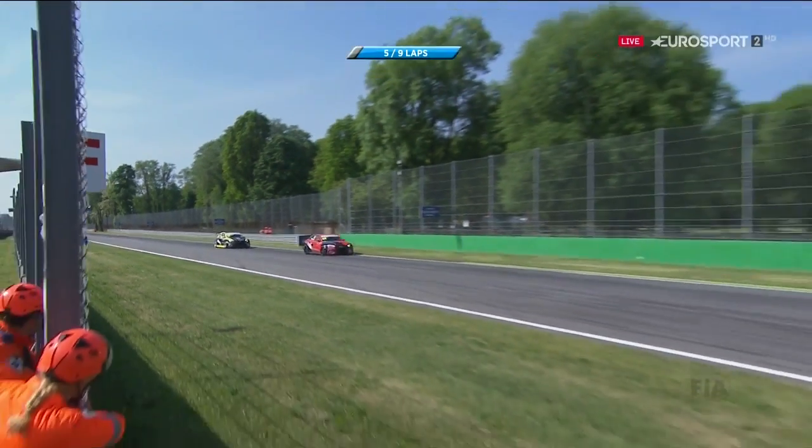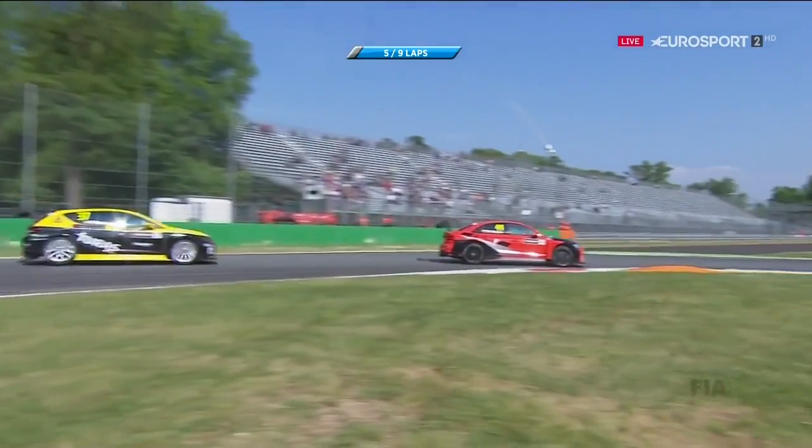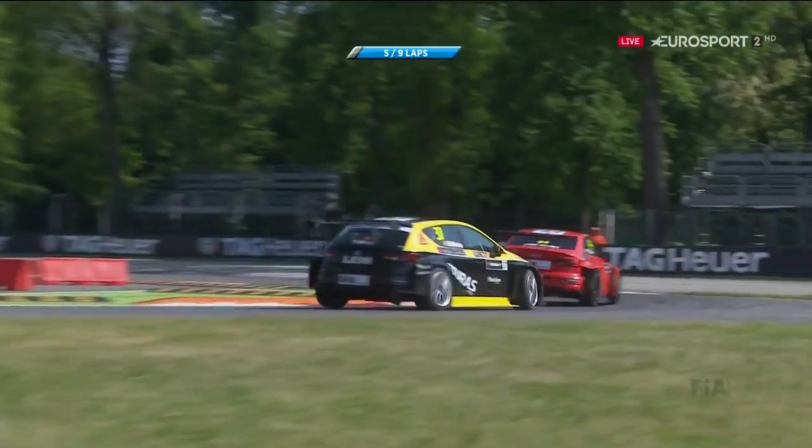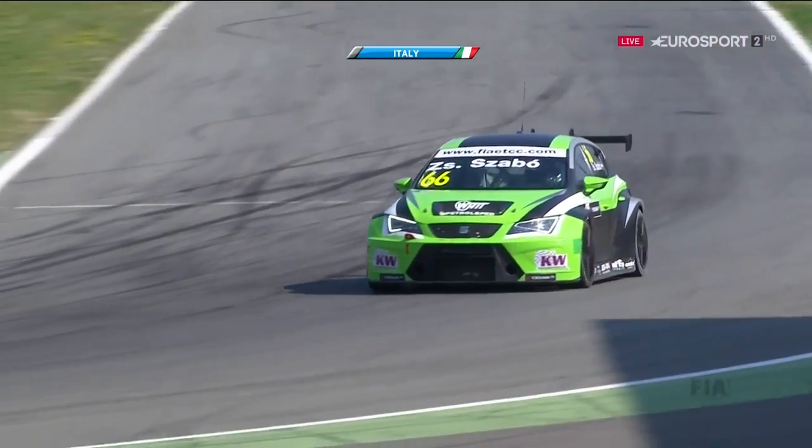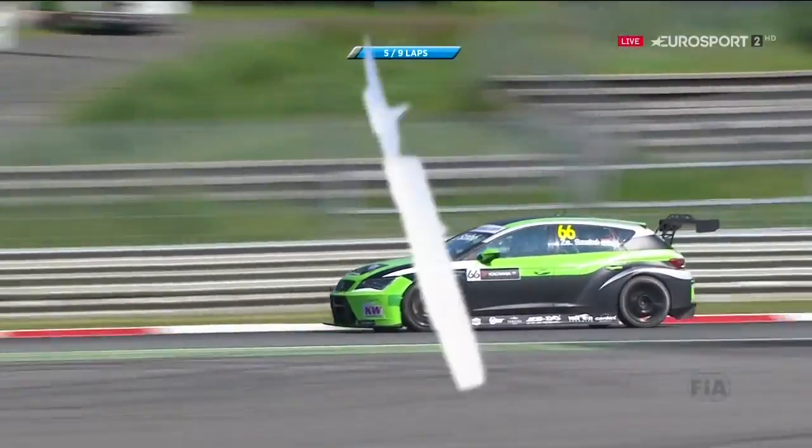Yeah, but in all fairness to some of the stewards who are up in the office, they must be looking at some of the track limits on this one, just holding their head in their hands and thinking. Be like Yoda, do or do not. Either apply them universally or don't.